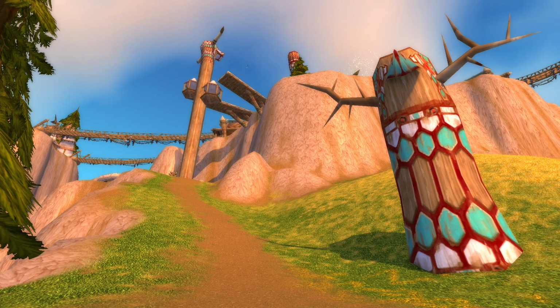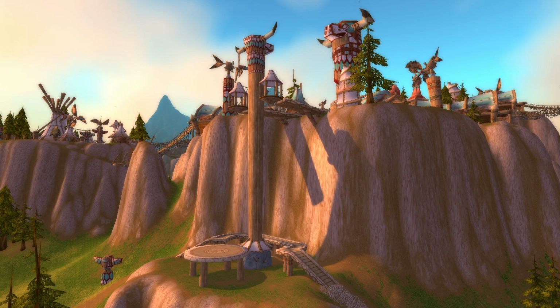So that's kind of funny. But overall, I've always loved these elevators in Thunderbluff, and I had to put them on the list, and that's why they're number 3.